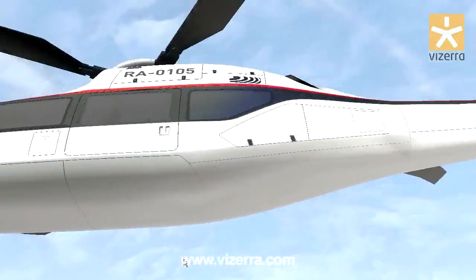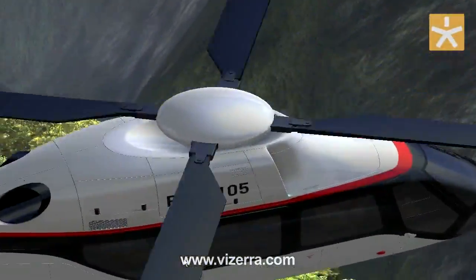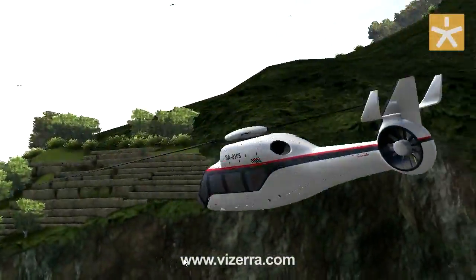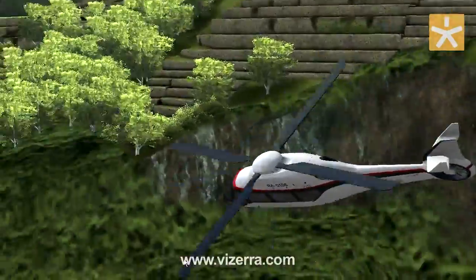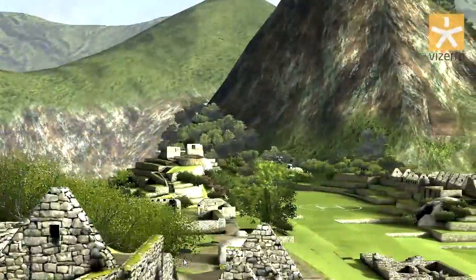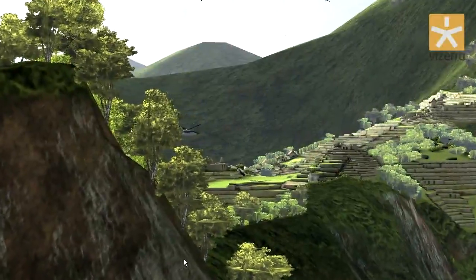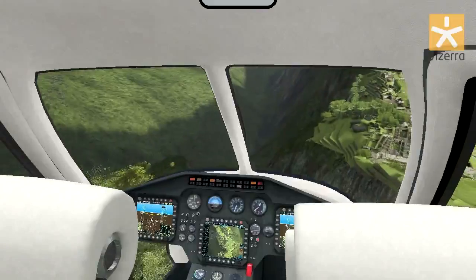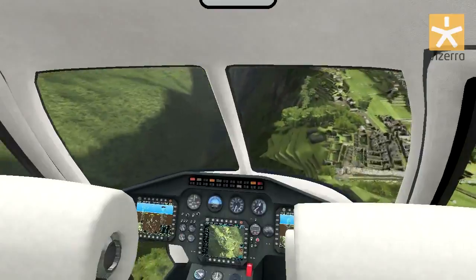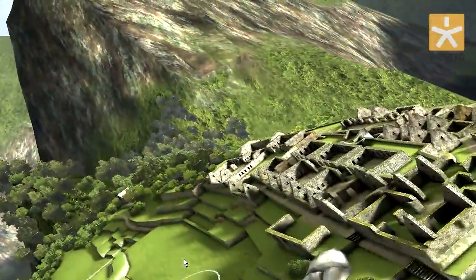We took the CAD designs and transferred them into a full-scale 3D model, which was put into a real environment. During the presentation, the organizers of the tender were able to see the helicopter both inside and outside. More than that, they took the helm and flew over the ancient city of the Incas. It gave them an unbelievable participation effect. As an outcome, our partners won the tender.